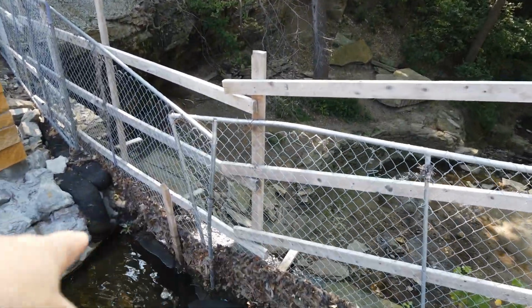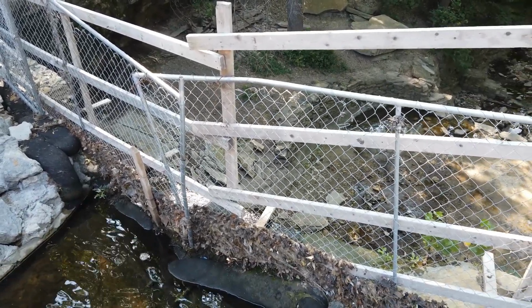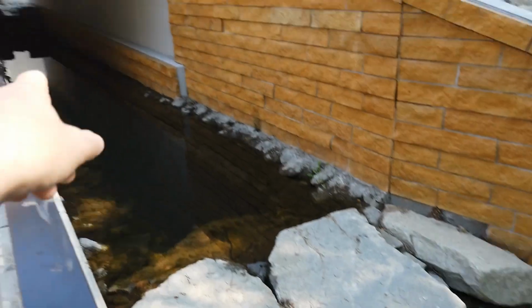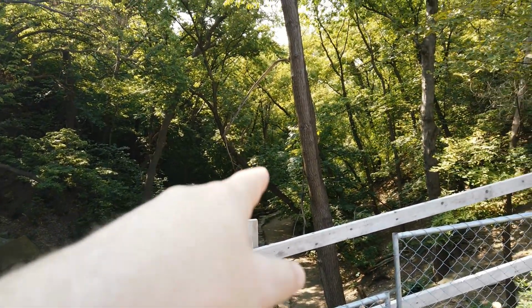And they still got a fence right here blocking some of the water flowing over the falls there, but that's the top of the falls. Looks like there'll be a secondary fall here and one in there. And then it just flows right on down there.